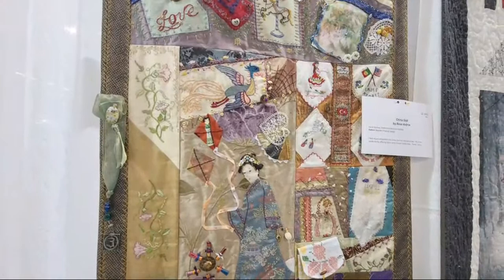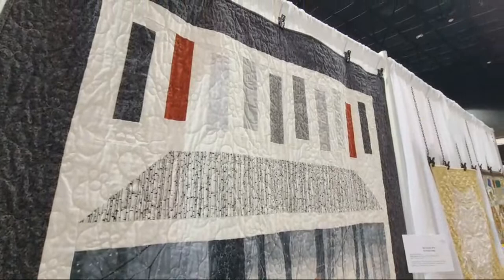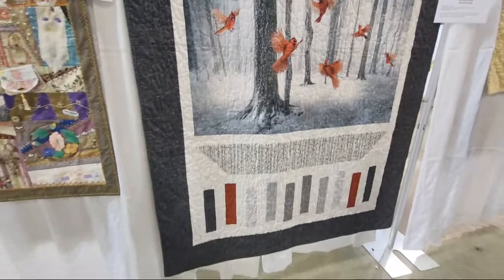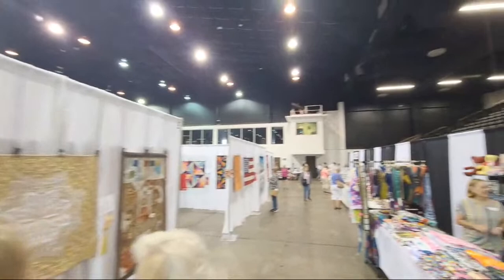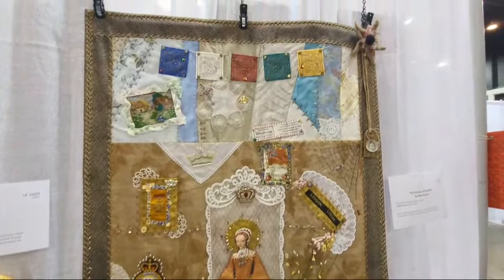Ooh, there's one on the wall that I am really digging. This is by Evelyn Fudge. Those are pretty cool. They did a nice job. This is by the Princess. It's called Rose Antrim. And it's called the Princess of Elizabeth.